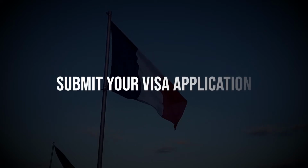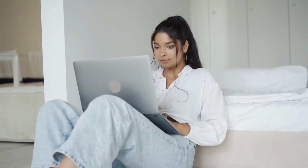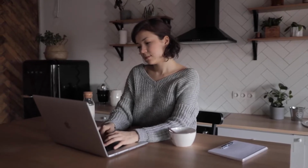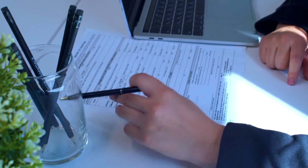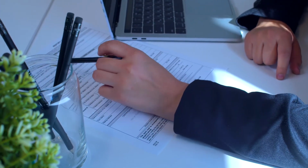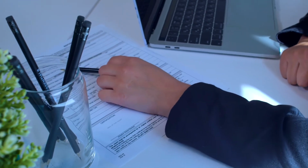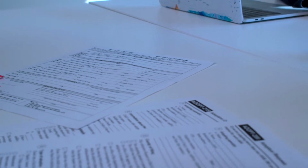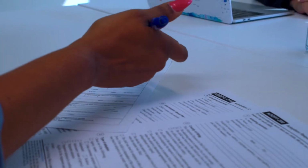Submit your visa application. If allowed, mail the completed visa paperwork to the French consulate closest to the city where you live. If you aren't allowed to submit your application by mail, you will need to make an appointment at the embassy to appear in person. Applications may include one or more passport photos, an application fee, a completed and signed visa application form, proof of health insurance, proof of financial support, any other requested documents, and your original passport.